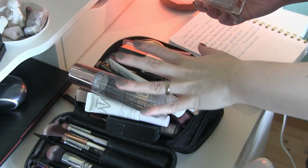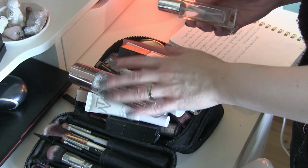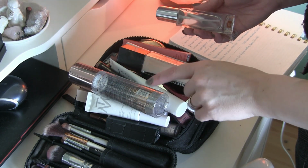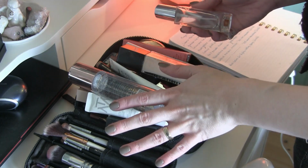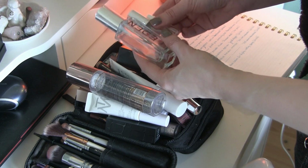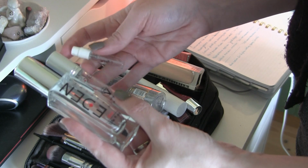Alright, so my current makeup basket, or rather makeup bag, is filled to the rim. I purchased a few new items I'll show you, and I had to replace a few that I had emptied. There's a lot in here to go through, but I first wanted to show you 3 perfumes that I finished these past few months.